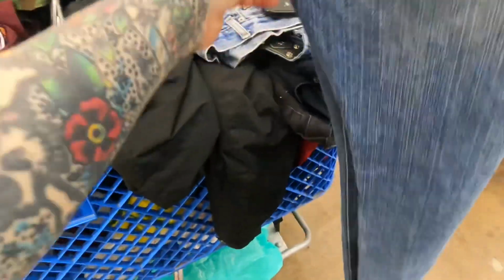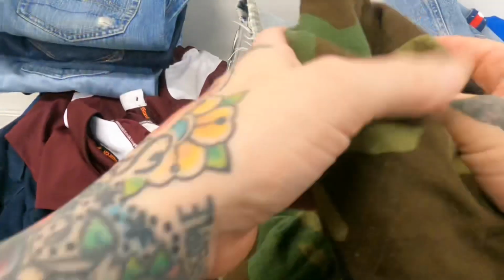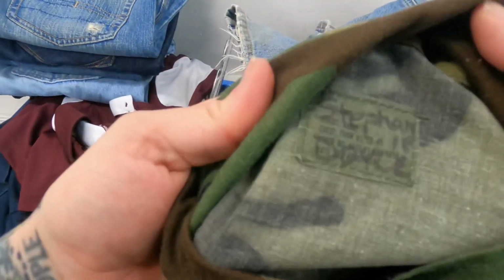Next up, Calvin Klein. Typically with those, we've sold quite a bit of those, so just make sure there's no rips, tears, smells, or funk and keep it moving. Usually military issue stuff sells pretty well. This is a military issue army camo field jacket.